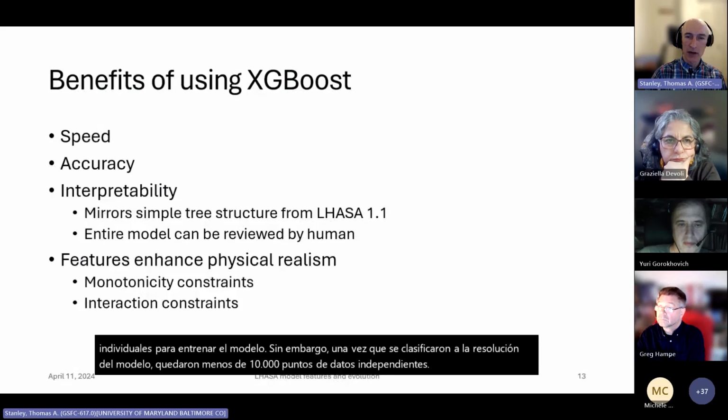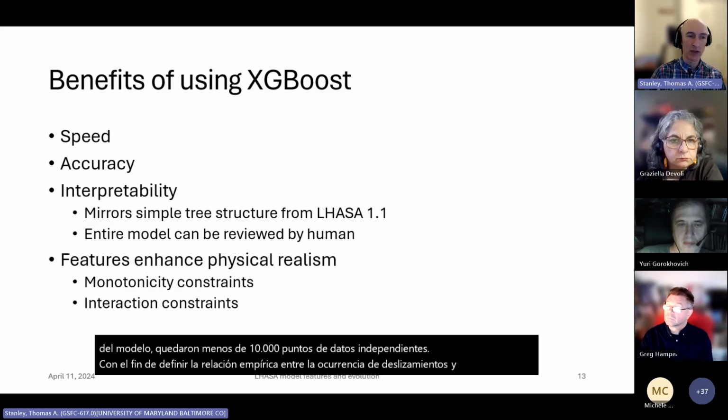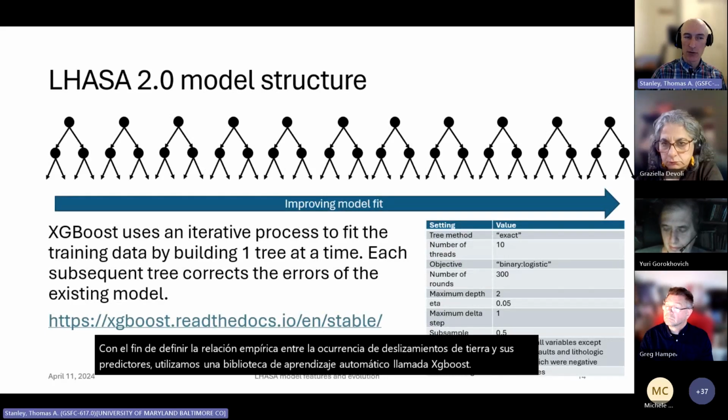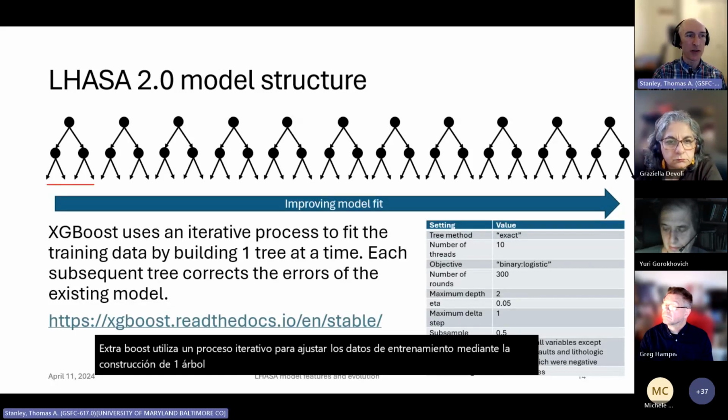In order to define the empirical relationship between landslide occurrence and its predictors, we used a machine learning library called XGBoost. XGBoost uses an iterative process to fit the training data by building one tree at a time. Each subsequent tree corrects the errors of the existing model.